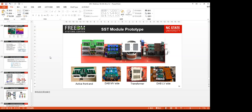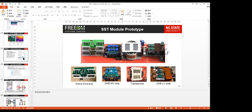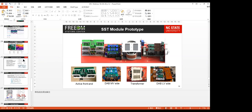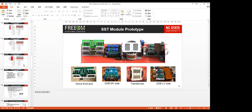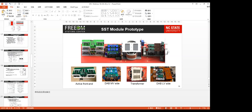Insulation is probably one of the most critical issues in this system, and we pay a lot of attention to that. And then there was a question: can the PIR make second harmonic voltage completely zero on the DC bus? And Awal said we've experimentally validated that the PIR eliminates the second harmonic voltage oscillation almost completely.